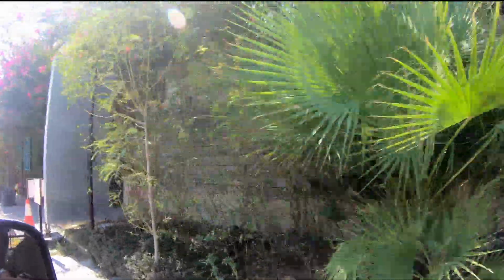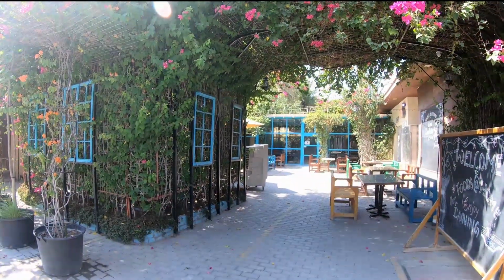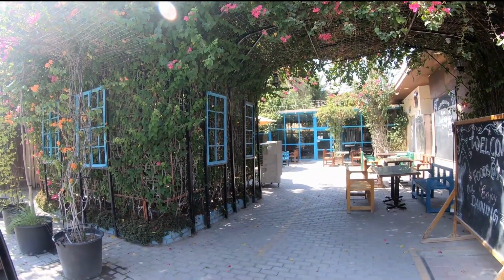Alright, and here we are. This is the place. Look at that beautiful little courtyard in there. We're going to grab ourselves some breakfast. Okay, so here we are. This place has got an incredibly simple name. It's called Food at Home.